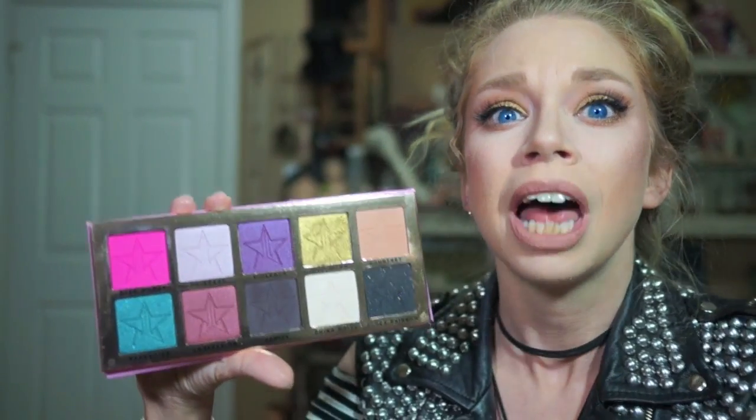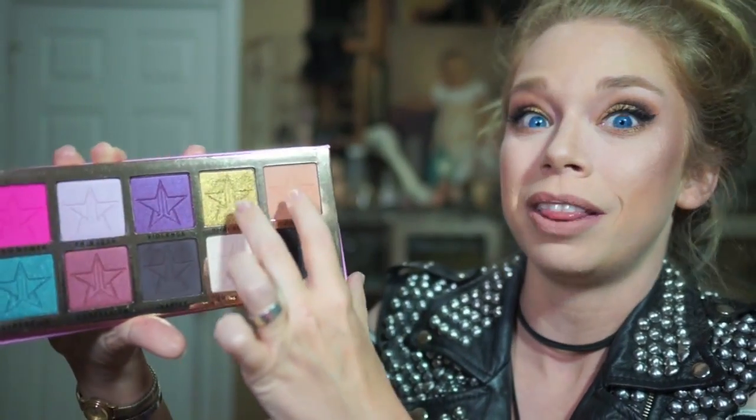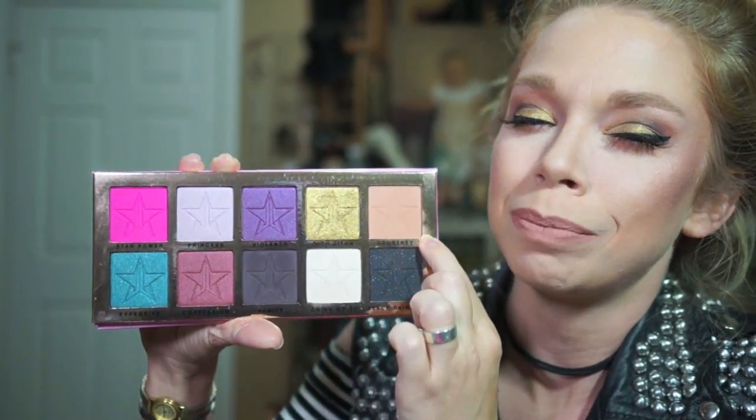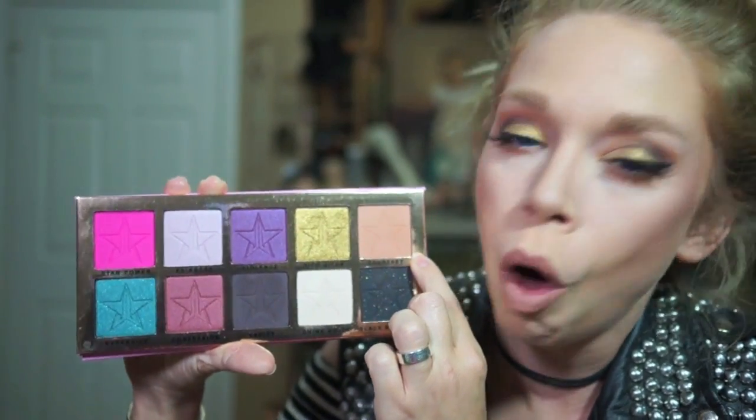Even though I am more of a person that tends to stick with not the vivid, super bright colors, I can see myself getting a lot of wear out of this palette. There are really only like 2 colors that I can't see myself personally wearing all the time. I am obsessed with these top 2 shades right here. This one is Courtney, and I think it is my absolute favorite in the whole palette.